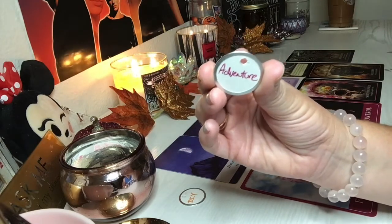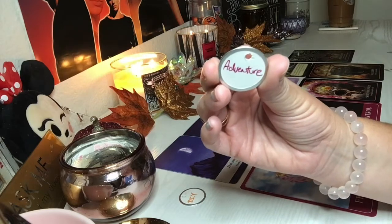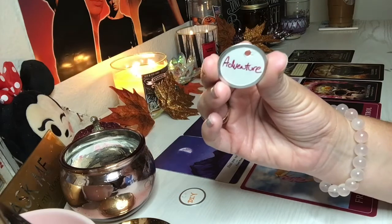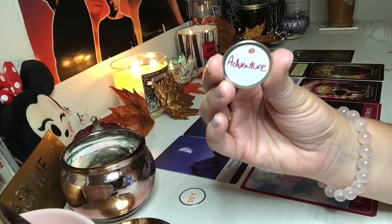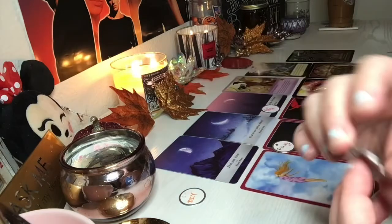And here's the thing with adventure, adventure is a good thing. It can be exciting. It can be thrilling, but there's also a lot of plot twists and unknowns and that kind of thing. But that's what keeps you plugged in. That's what keeps you tuned in and experiencing things. So just enjoy the adventure. Just have fun. So yeah, go with the flow of that.